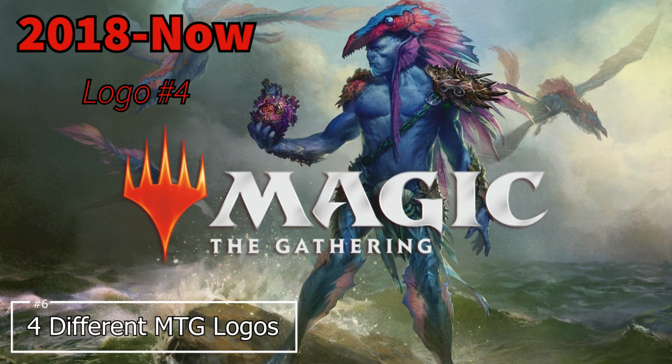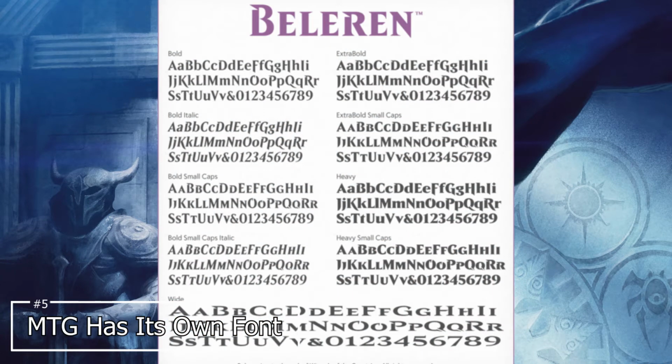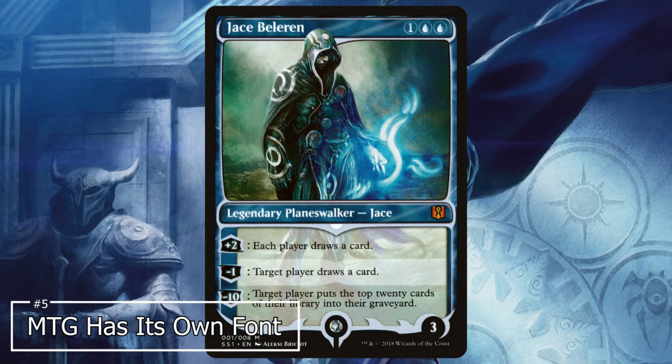Again, a very sleek and modern look, with the Magic symbol now being fitted in, as well as a cool looking font. Speaking of font, yes, next on the list is that Magic actually has its very own font, and that font is called Belleren, seemingly named after the legendary planeswalker and member of the Gatewatch, Jace Beleren.